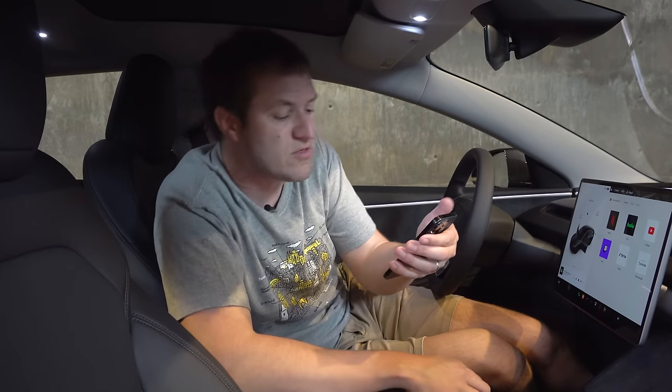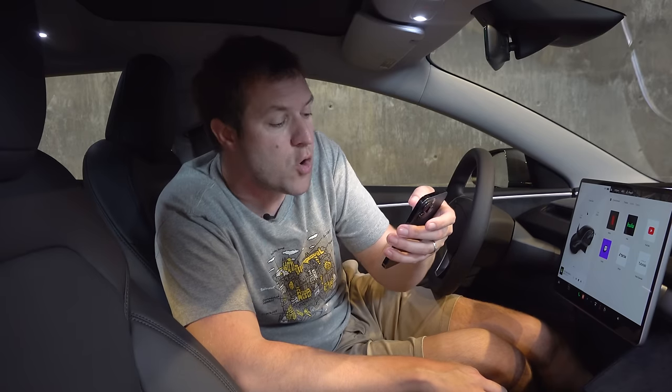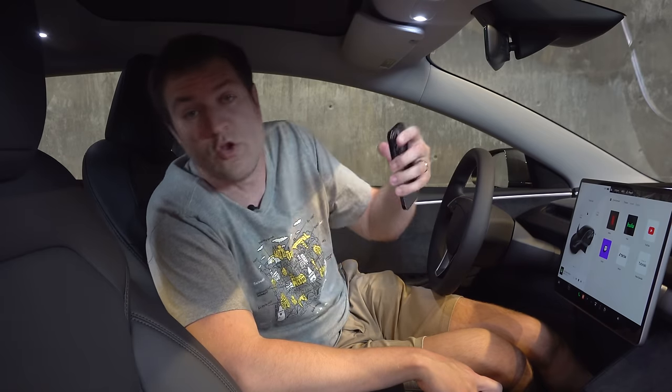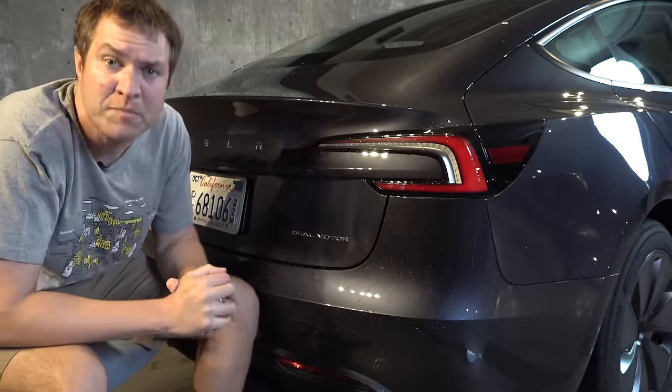Now, Tesla tells me that the result is a 30% reduction in wind noise, a 20% reduction in road noise, a 30% improvement in noise isolation, and a 25% improvement in overall noise reduction. I have no idea how they measure those percentages, but that's the goal, to make the car feel more premium with the materials and with the sound and comfort while you're driving. So those are all the new changes to the updated Model 3.